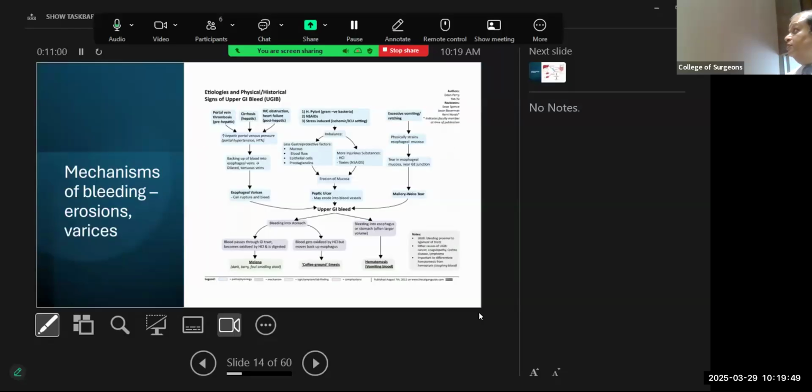Going through the pathogenesis, etiopathogenesis. So mainly the variceal bleeding happens due to hypertension, pressure increase by occlusion of some area. I mentioned portal vein at the hepatic level or post-hepatic level at IVC. It can happen even in heart failure. So the pressure increases, backflow, and the varices happen, and varices can bleed.